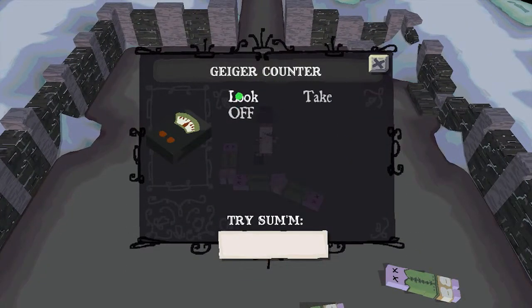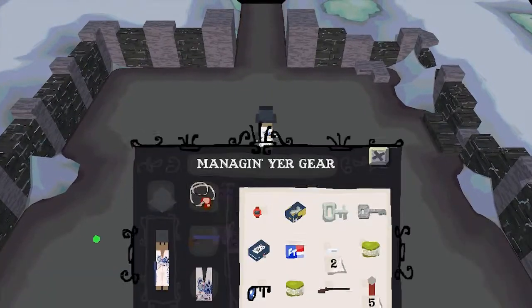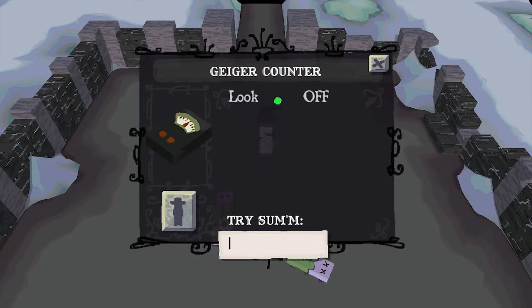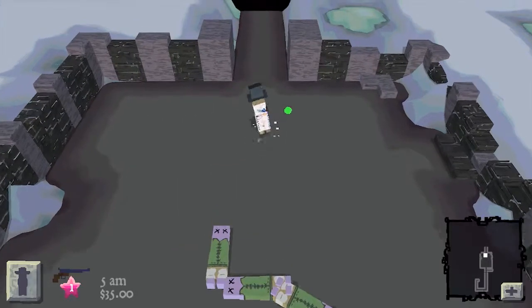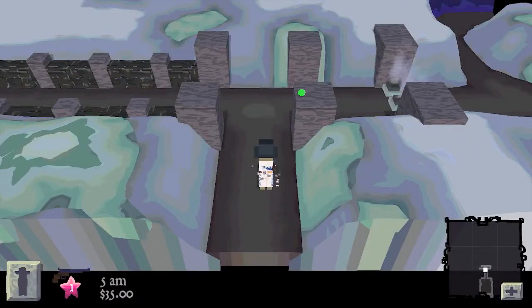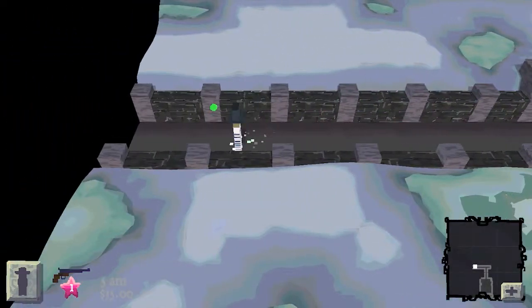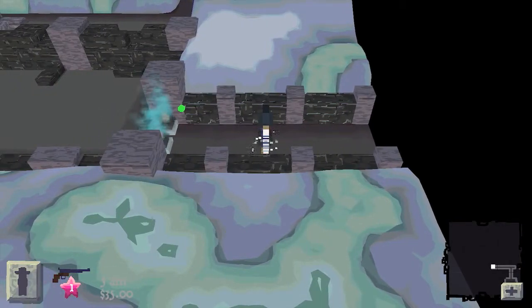And this is... it's a Geiger counter. Let's take it. Apparently... off? On. Okay. Let's take a look at it. Detect alpha, beta, and gamma radiation. Alright. I'm assuming it beeps. Okay. Uh-huh.